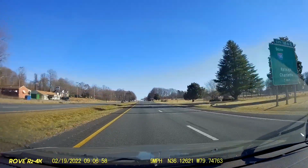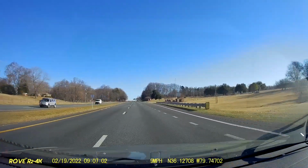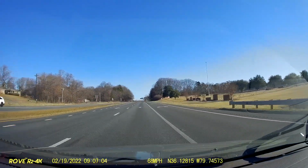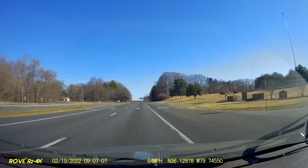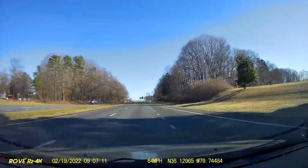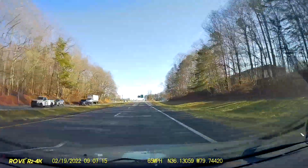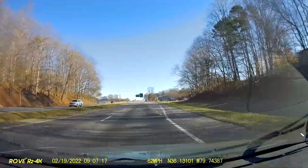Pleasant good morning, everybody, here on Saturday, February 19th, about 9 o'clock in the morning. Doing this tour of the Greensboro Urban Loop construction. A little different this time. I'm going to go from east to west. Right now we're on US Highway 29.